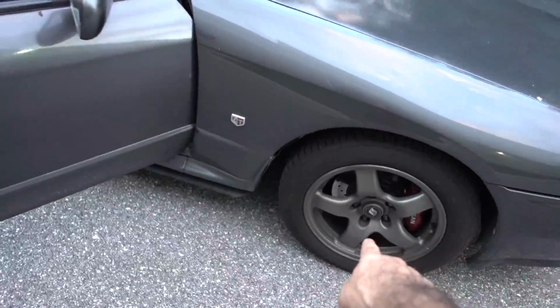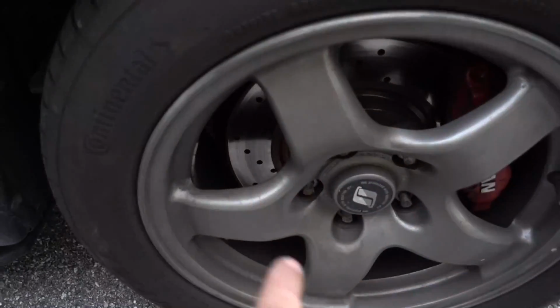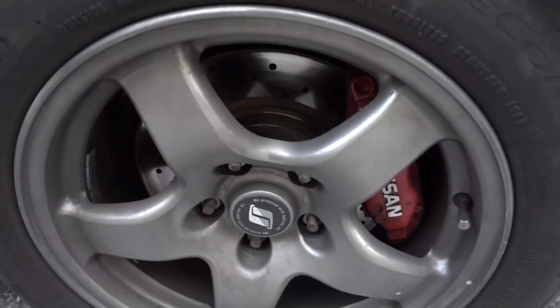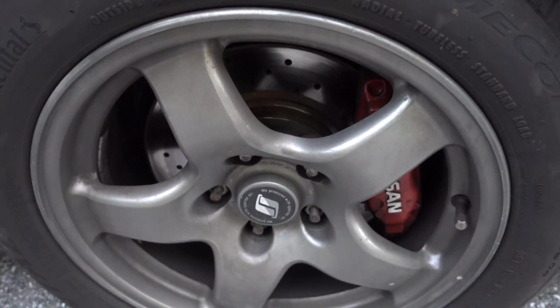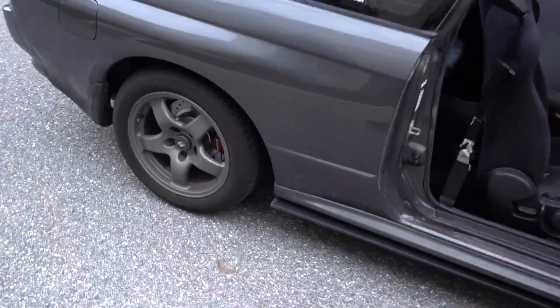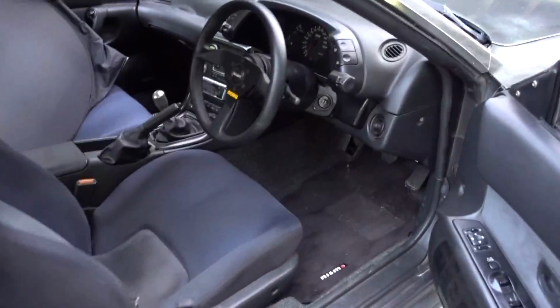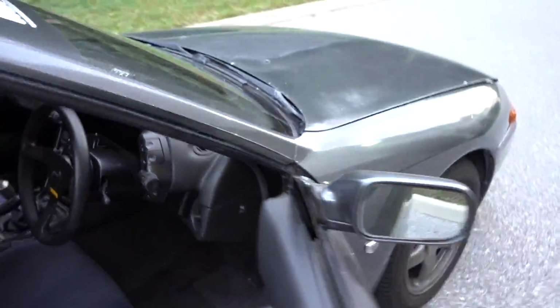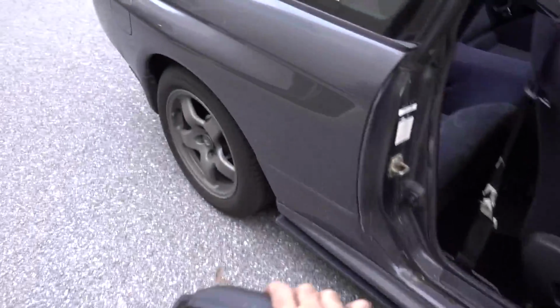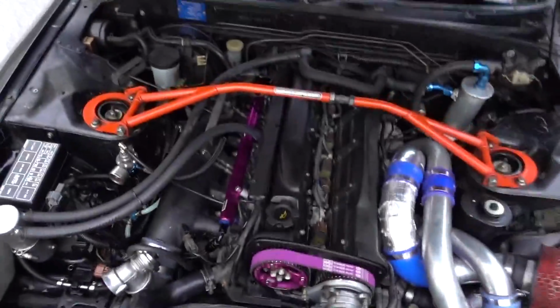Sitting on the stock wheels because they're ultra light. Running the Nismo brake rotors and just some standard pads. But those rotors are cross drilled front and rear. So that helped that a little bit. The car has Hikis deleted completely, as well as ABS.